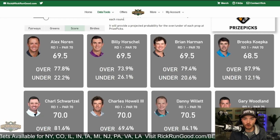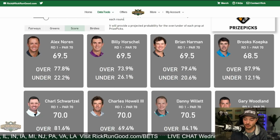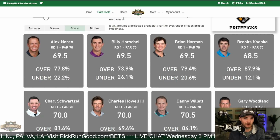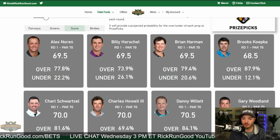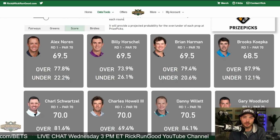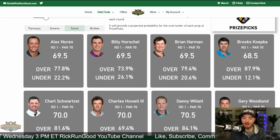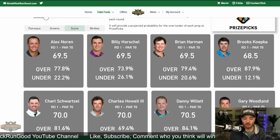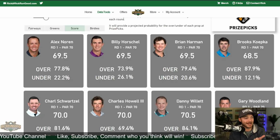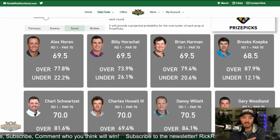Harman. Brian Harman, 69.5 is his round one line. While I know the scoring average last year was 71.1, Brian Harman's kind of a volatile golfer at times, and there's water out there that can snatch up his ball. The model thinks if you use the last 50 rounds, he goes over this number about 80% of the time in round one. So that's certainly something that I would be targeting. But I think the round by round scoring and leaning on overs is the way to go.